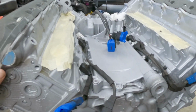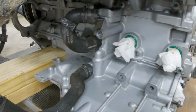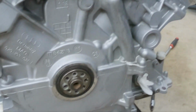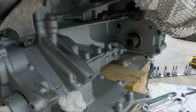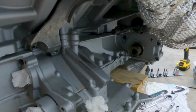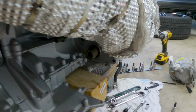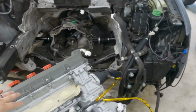I just showed you the top side. Now the passenger side looks very good, like it's still brand new. It's like the day after I painted it. And on the driver's side, it still looks pretty good. Just a little bit of scratch here when I was trying to remove the AC condenser, but overall, it looks really good. So the paint definitely held up in those 1,000 miles.